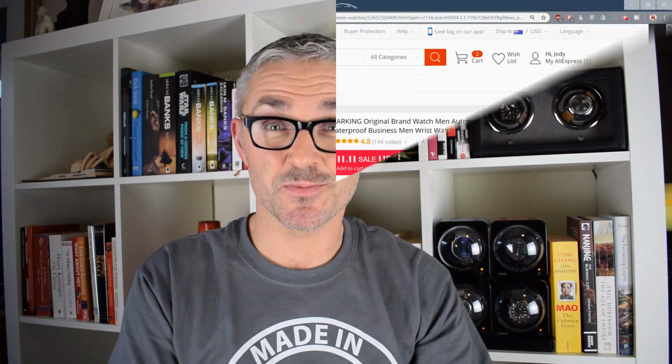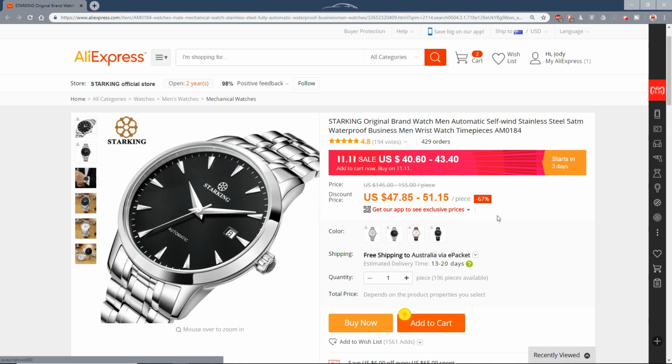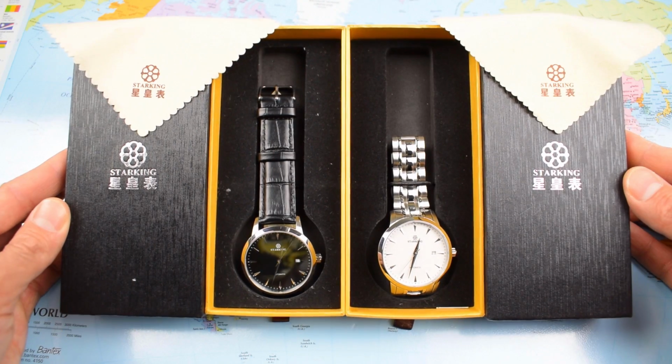At number 3, it's a watch that I reviewed about 3 months ago, and it's the first of the watches on today's list with a high beat 4Hz automatic movement. The price? $40. So the Star King, also available from AliExpress in a variety of different colours. These ones normally float around the 50 US, but again on 11/11 from 40 to 43, and you get a hell of a set of specs regardless of which model you choose.